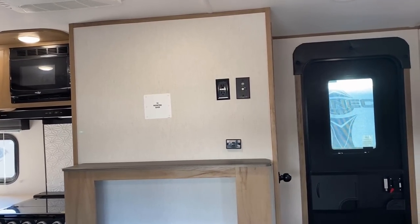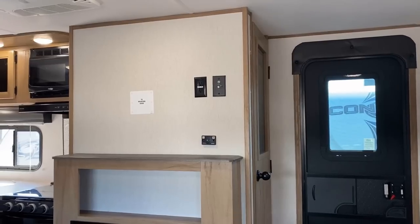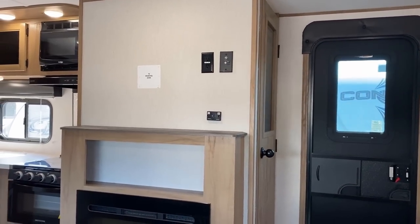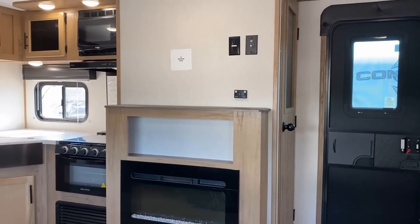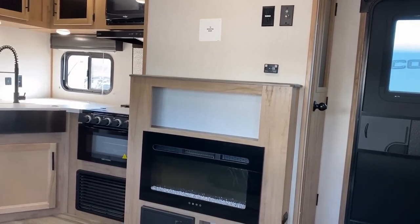I don't expect you to remember the alphabet soup of model numbers that I'm rattling off at you over here. So the entertainment center, again, straight across from the theater seat over here. And this RV does suffer from a little bit of a lack of campsite windows, so that viewing window in the entry door is very welcome to help overcome that.